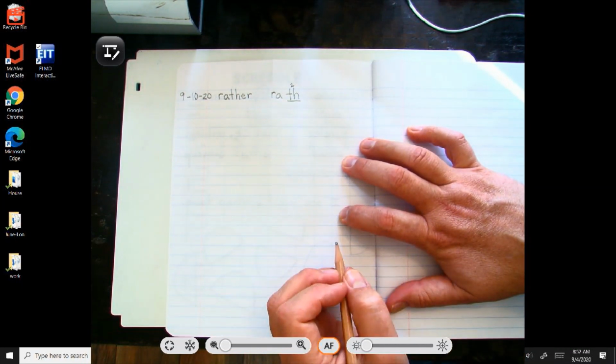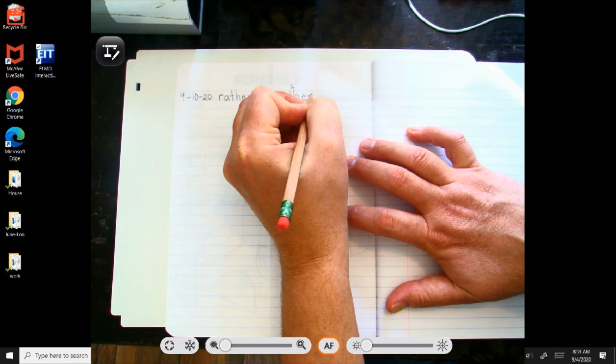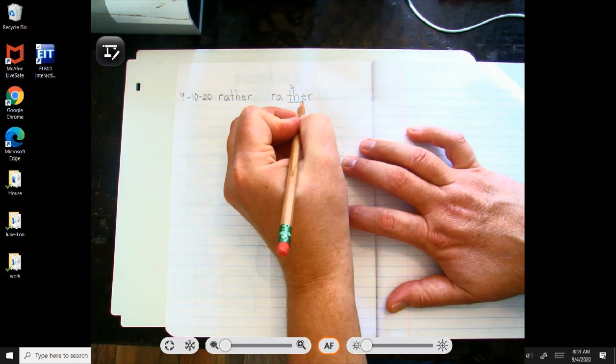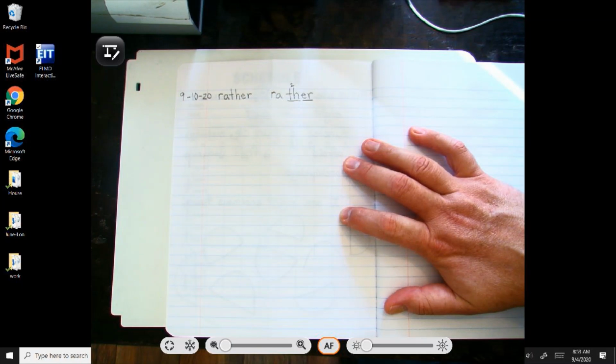Final sound, made by ER. Multiple letter phonogram. We're going to underline it. Scholars, if you remember what that multiple letter phonogram is, say it with me. It is the ER of her. Rather. Good work.